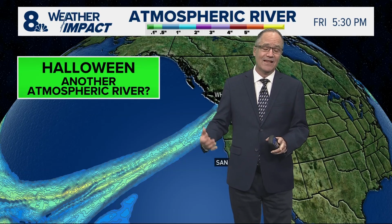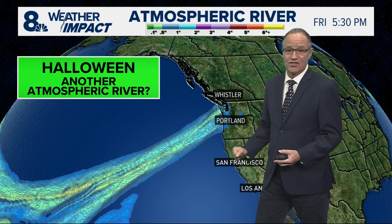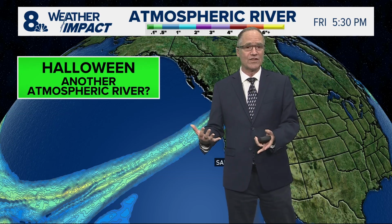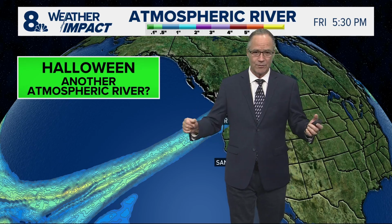Is it going to be around trick-or-treating time when the rain will hit? So right now it does look like it would be Friday night, but keep in mind we're 8 days out, so there's plenty of time for this forecast to change. Even if it changes by only 12 hours, then we could be okay for the trick-or-treating hours, but we'll be keeping close tabs on that, of course, as we go into next week.